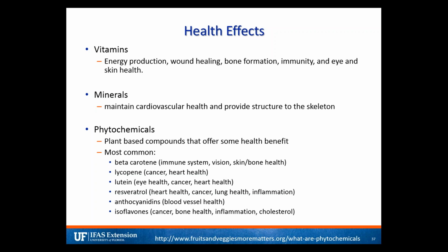So when it comes to the phytochemicals, and really all of these, it's most important to consume these nutrients from whole foods as opposed to supplements. And this is especially true for the phytochemicals because the research on these individual ingredients is still really preliminary, and so far a lot of them haven't shown as much benefit as a supplement as they do when they're found in the whole food. So really we want to promote the whole food.